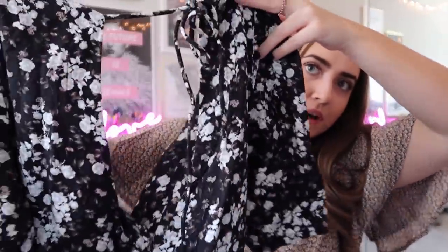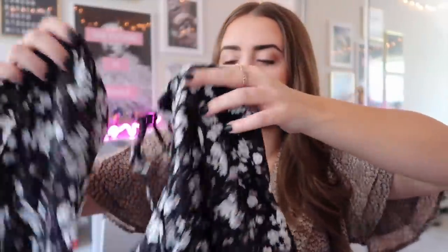Front V-neck as well as in the back. There's a deep V as well that you can just tie to adjust how open or not you want it to be, and it buttons down the front. But yeah, I already know I'm gonna be wearing that dress a ton.